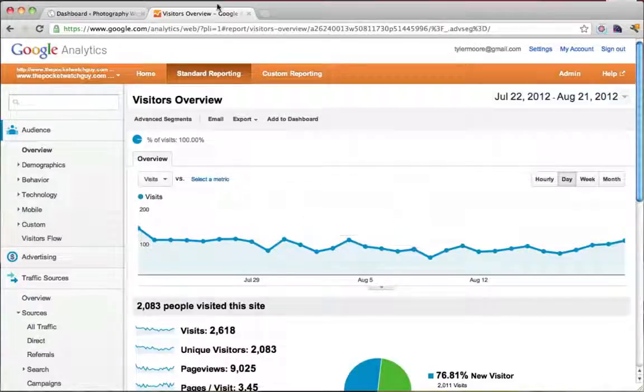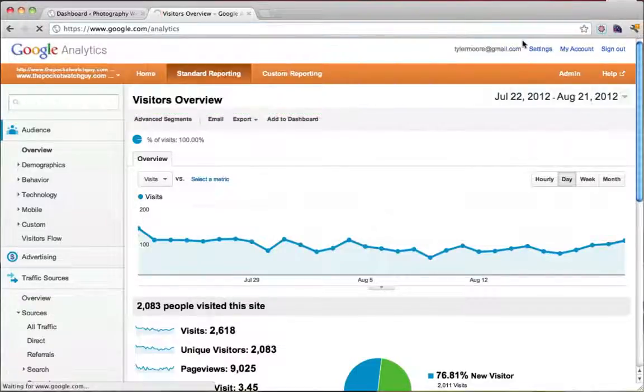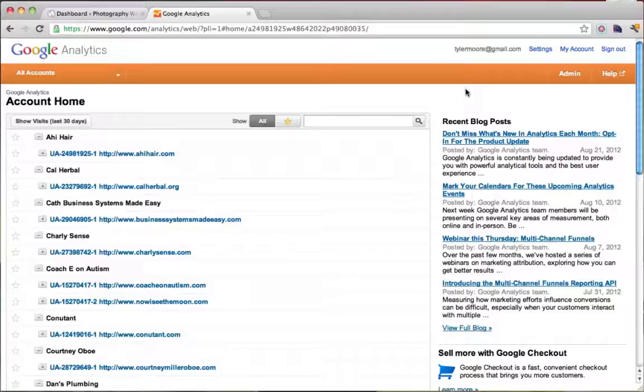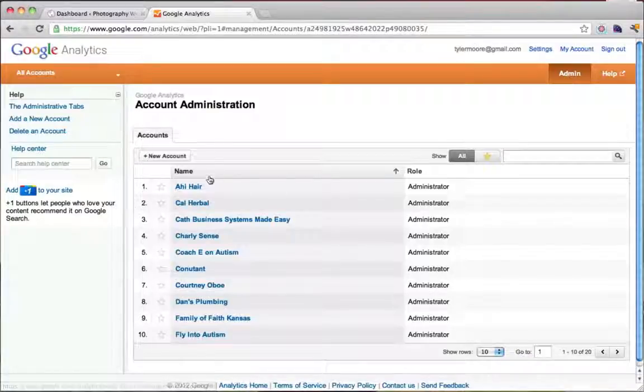So how do we get a Google Analytics account? It's pretty easy. You go to google.com/analytics and you enter in there. It says sign in and create account. You obviously create account first. But I'm just going to sign in because I already have one. And once you're signed in, you're going to want to hit this admin button and click new account.